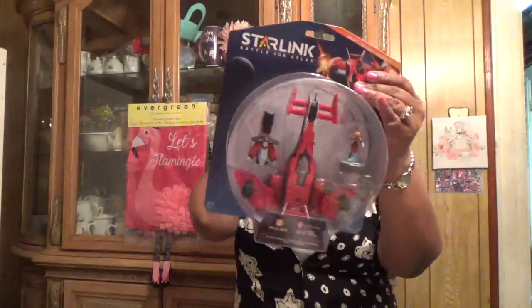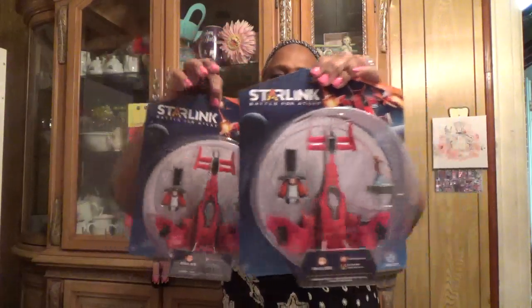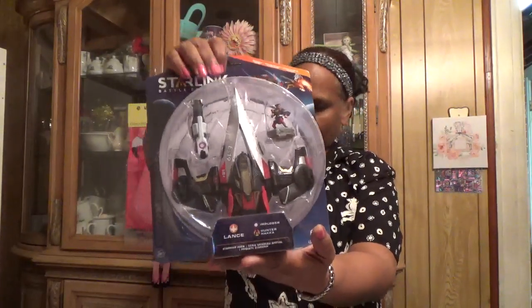Okay, so let me just get rid of this stuff on the table. Today I picked up Pulse. You guys saw me haul these yesterday, Starlink Pulse, and I picked up two of them. These retail for $25 on the Walmart website. The other one I picked up is a Lance, and this one is a rebuy. I picked that up yesterday, so that's a rebuy as well.